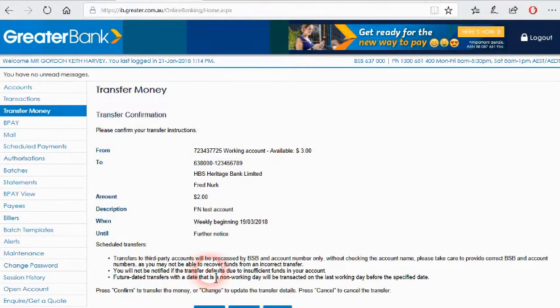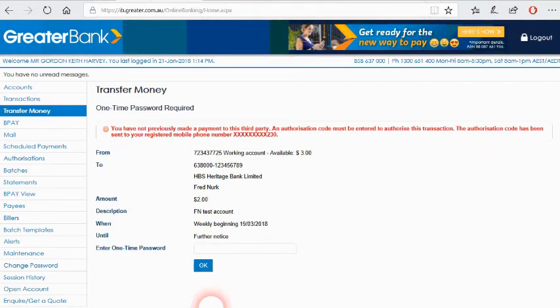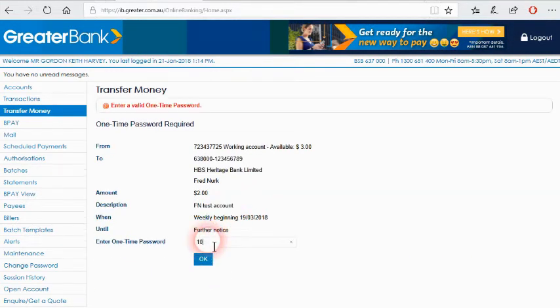Because this is the first time that I've ever paid Fred, I have to enter him as a new payee, and the bank requires me to enter a code. They send me the code over the mobile phone. I get the code and type it in, and then that's it for Fred. And you only have to do this the once.